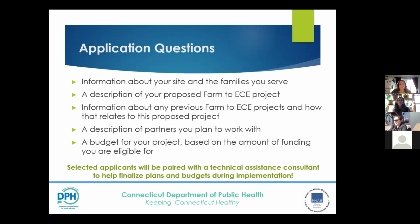This question for some might be harder than others. As Shannon mentioned, if you're a center-based program, you may have a lot of different partners within your network. If you're a family provider or home-based program, you may have a smaller network of people, or maybe you have a large connected network. Either way, any partners that you want to work with or that you're currently working with, you can describe in your application.